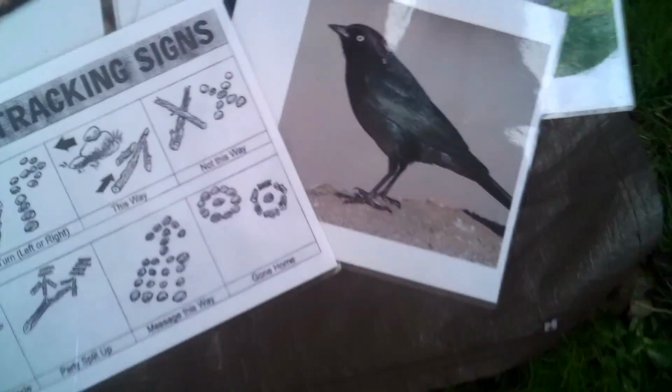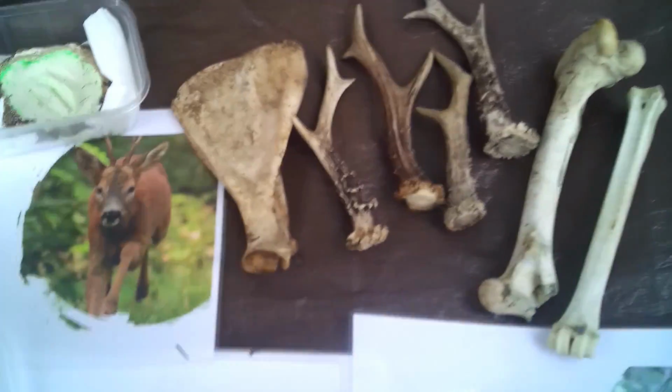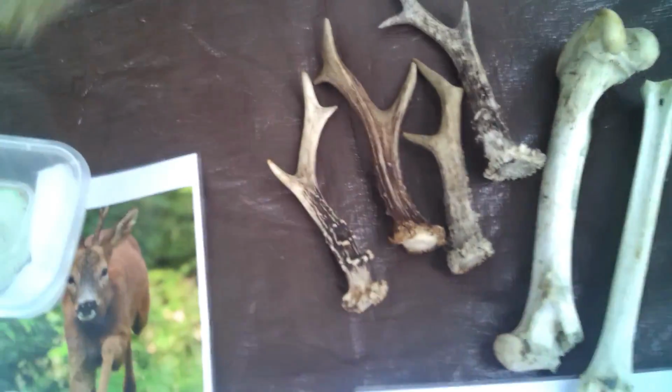Then we've got this little activity I did a while ago. I went round and took a load of casts of different animal footprints. So we've got an imprint of a deer, which is here, and the game is to match them up. They pick the pots up and they match them up. Oh, I've got water. There we go. Another use for that.